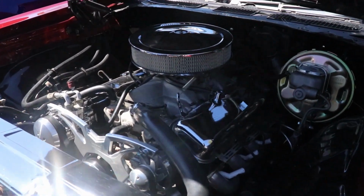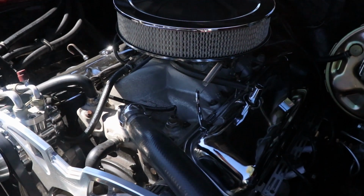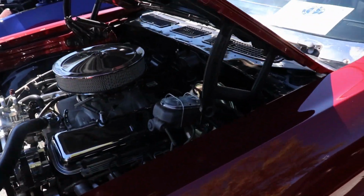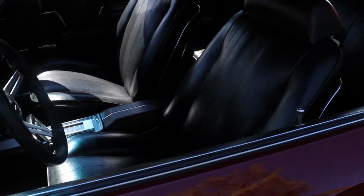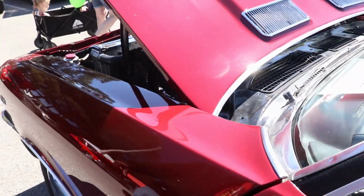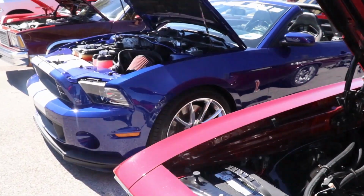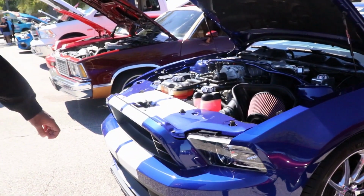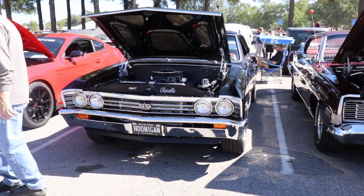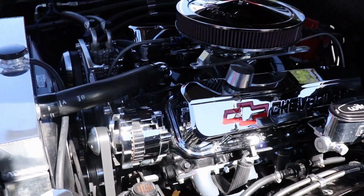Another big block car. If you got a Chevelle, I guess big blocks is the way to go. I don't know, looks like 396. The black interior just looks hot. He works in the city where I was working. Oh, okay. He did the black car? Yeah, the black car, that's his. He did this work himself? He did most of it. The paint was already done. Ooh, he got a big block in there. Wow.